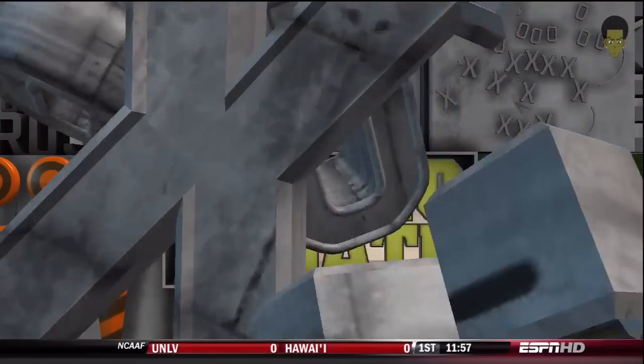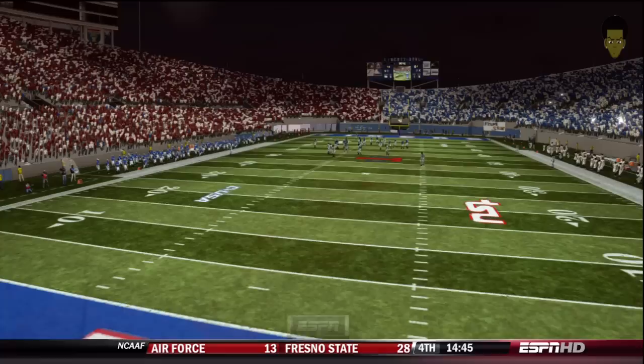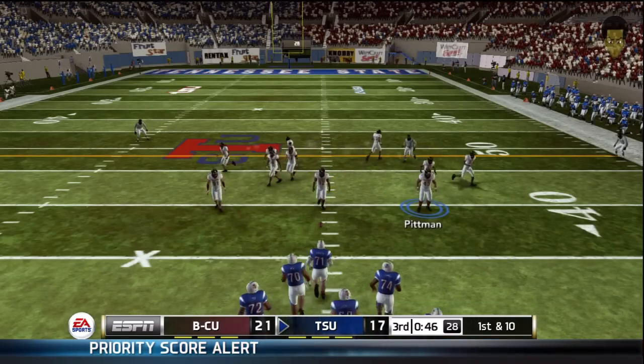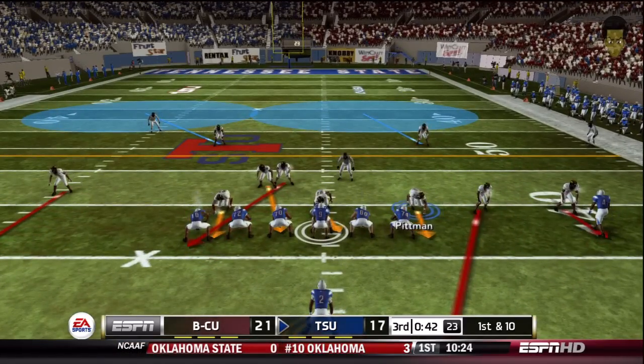Here's an update from the studio and Reese Davis. North Carolina taking the field in Chapel Hill, and we've been keeping an eye on this one all day. The Terrapins keep pounding away on the ground, and they find pay dirt. From their own 38-yard line, it's first down.